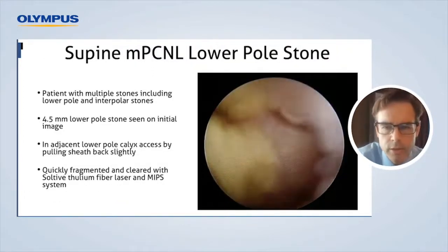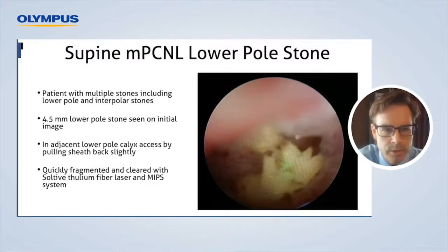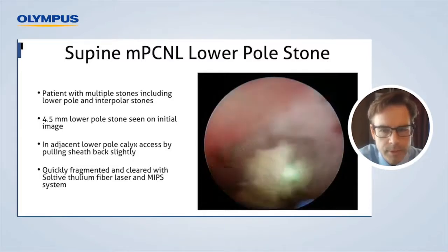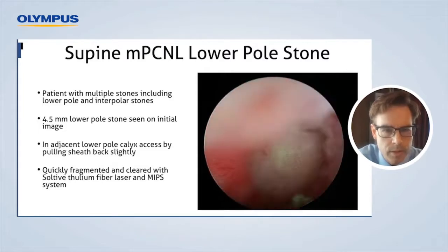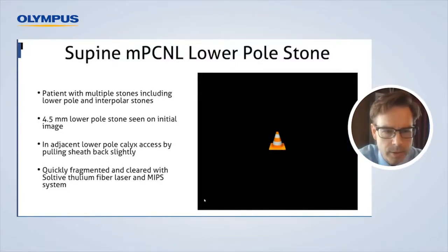So this video is showing a stone in the lower pole that was treated with a mini PCNL approach. Here, a puncture was made directly into the lower pole, and then the thulium fiber laser was used to break up the pieces and clear them. This patient also had additional stone in the kidney, but the first stone that we cleared was the lower pole part. Here, the Soltive worked extremely well to quickly fragment it and wash out the pieces.